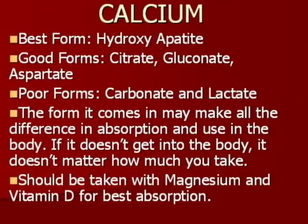Let's go into calcium. The best forms: hydroxyapatite by far is the highest absorption. Much more expensive, so not necessarily an absolute, but if you can afford it, great form to get it in. Good forms: citrate, gluconate, and aspartate. And the forms I recommend against in most cases, unless they're intermixed with the good forms, are carbonate and lactate, for multiple reasons, okay? There's a big difference.